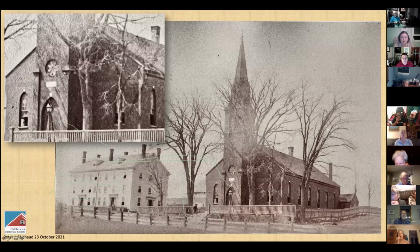The other thing that's interesting is this, what I'm assuming would have been an oil lamp over the door that is gone in later photographs of the church. So nice early image. And it also shows that that variegated spire was something that was original to the church's construction.